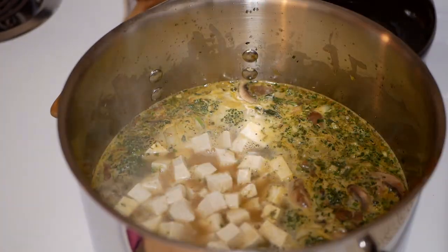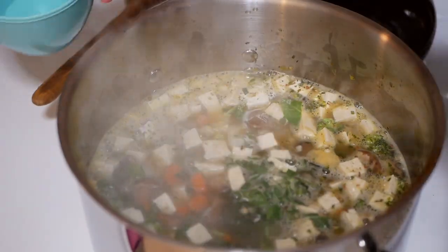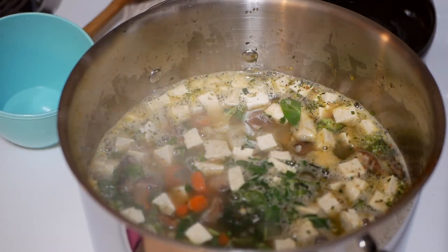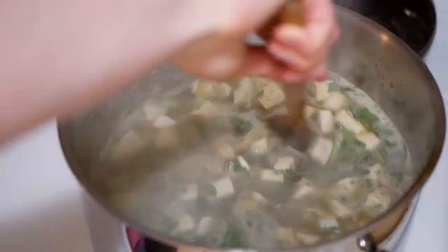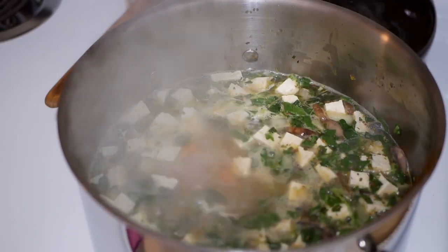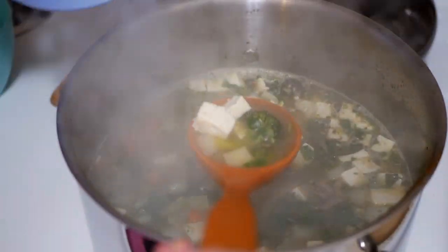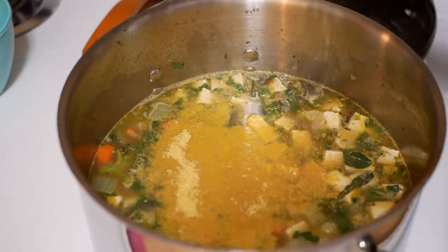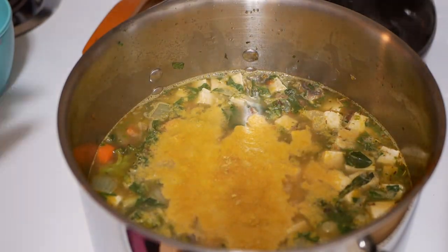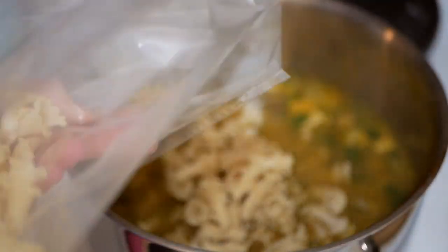But I add in my bouillon and then I start adding in water little by little. I try not to go too hard at first because you can always add water, but you can't take it away. Well, you can by boiling it, simmering it out, but that takes a lot longer. And then I cut up some pressed and frozen tofu in little cubes and put it in. And then I also put in a bunch of greens. I like to cut them up too. It's really not necessary, but I think it's easier to eat that way. I don't want a whole leaf just floating around in the soup, you know?